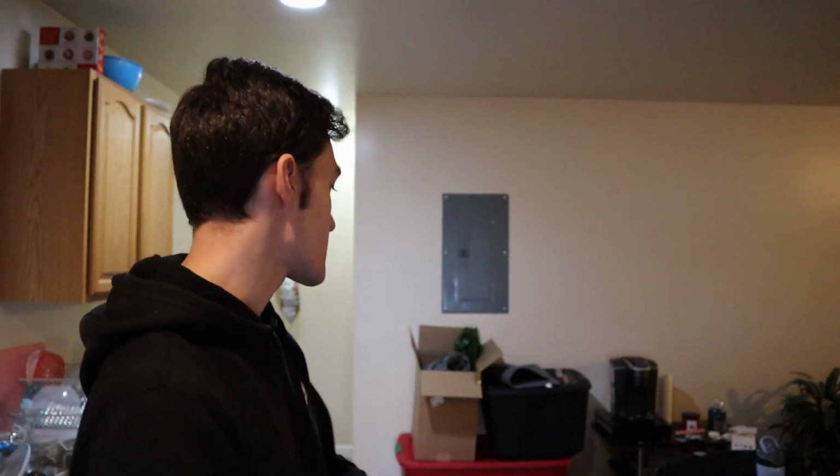But overall, the living room's looking great, looking clean. Gotta vacuum up in here, and then I think we're done. Next step in the cleaning process, we're gonna clean off the table, make sure it's all nice and clean, ready to go.